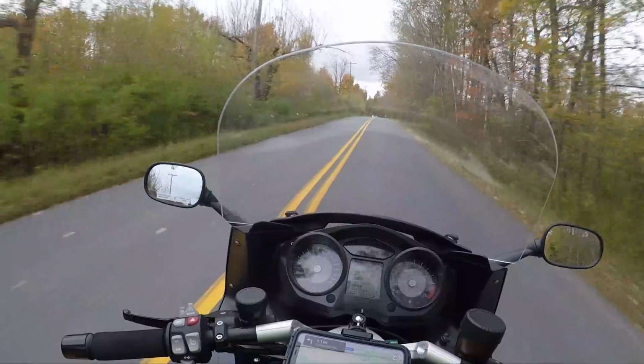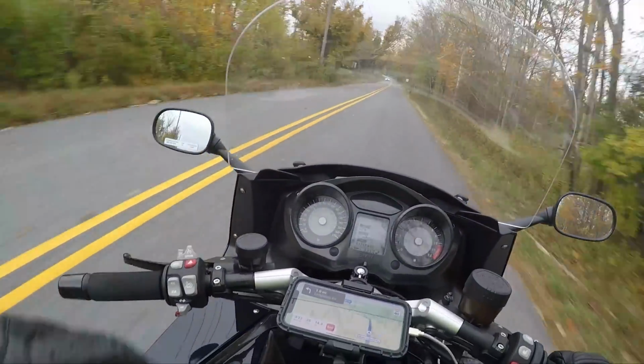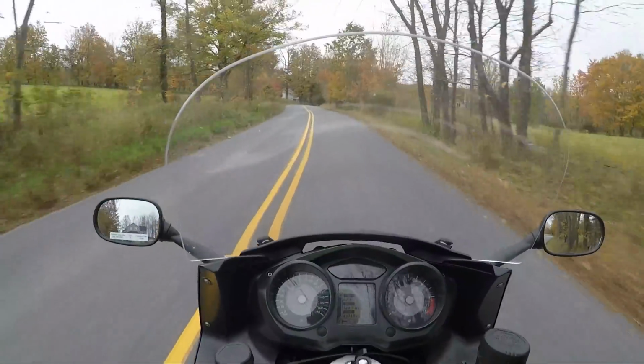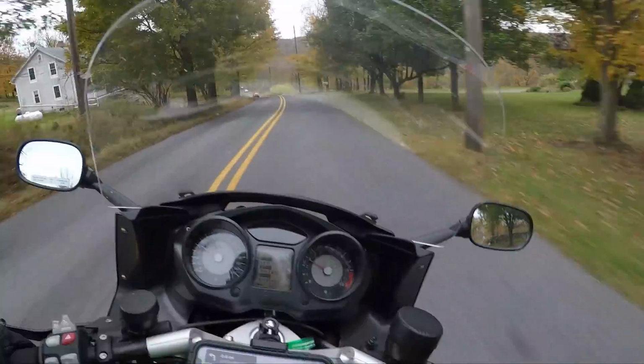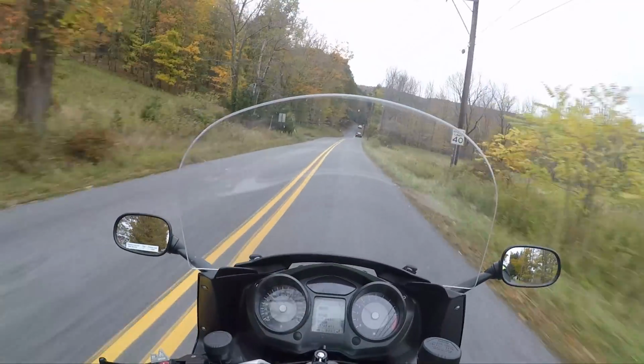Now you'll notice this thing has peg drop downs, so it drops maybe about 2 inches, 1.5 inches, which is nice, gives me that little extra leg space. The reason you see so many BMWs with miles like this, I mean, 43,000 miles for a 9-year-old bike is not high miles for a BMW, and definitely not a bike like this. The reason you see bikes like this, because it's a travesty.